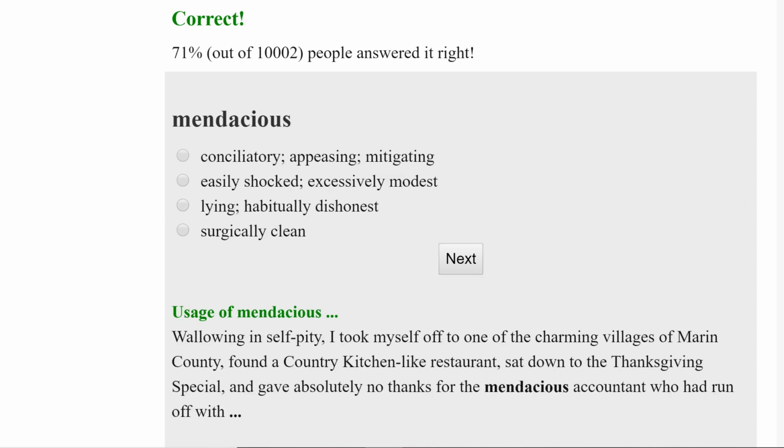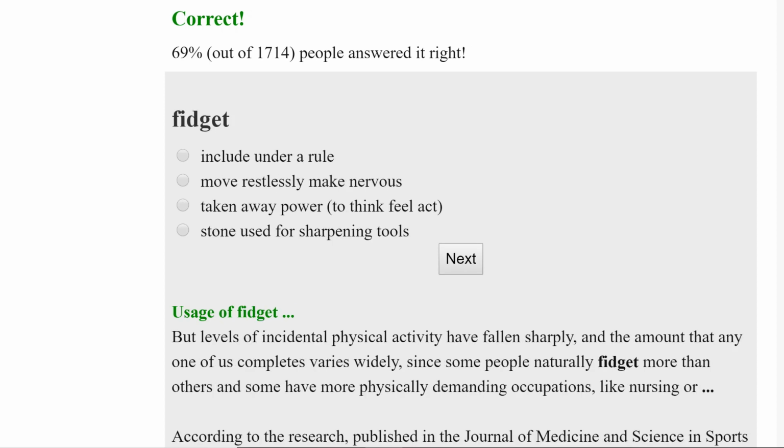Mendacious, again, lying. Habitually dishonest, we talked about that. Actually, the previous word was mendacity. This is mendacious. Bit different. Someone who's habitually dishonest is mendacious. Hope you got that right. 69% of people got that right.